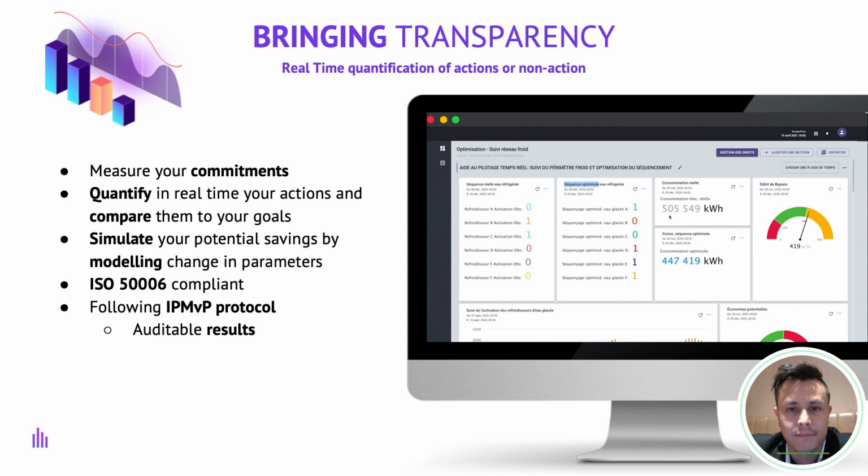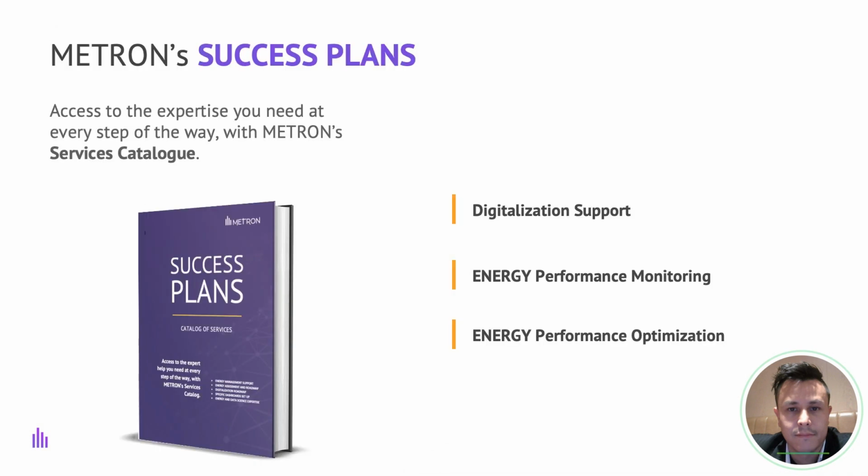For us, our system is ISO 50006 compliant, and we follow the IPMVP protocol, which means that those figures you can explain, because they are auditable, which for us, in terms of accountability, is very important.